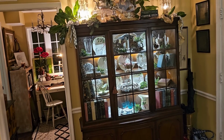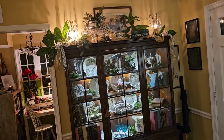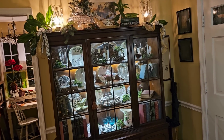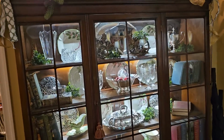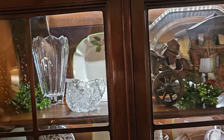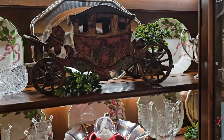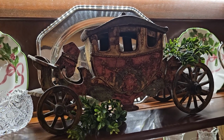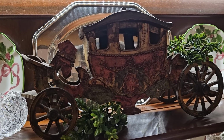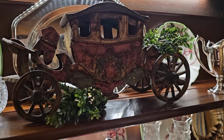Here's my china cabinet, decorated on the top with greenery and lights and bows. And inside, the holly plates. There's the candy carriage, over 100 years old, from when my grandmother was a little girl, and it was under the Christmas tree full of candy when she was young.